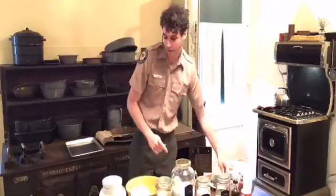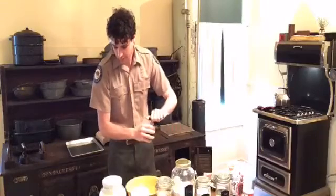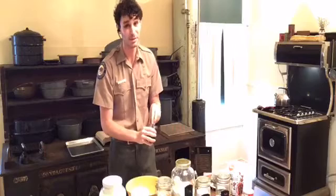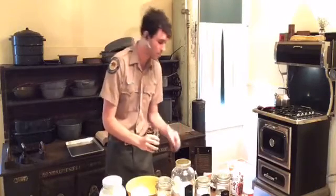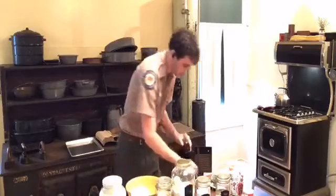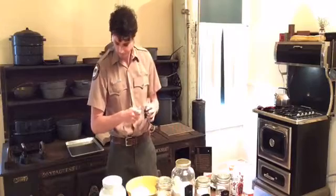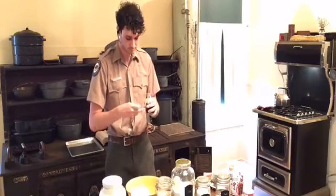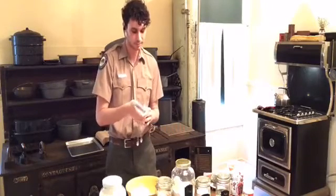Next up we have vanilla. The recipe is going to call for 2 teaspoons. See, we almost made a mistake there, but it turns out I love vanilla and I would have been okay with that. But we're going to do the recipe and do 1 teaspoon. There we go.